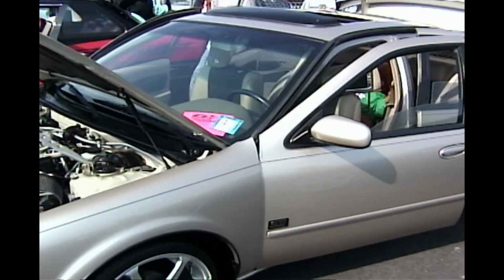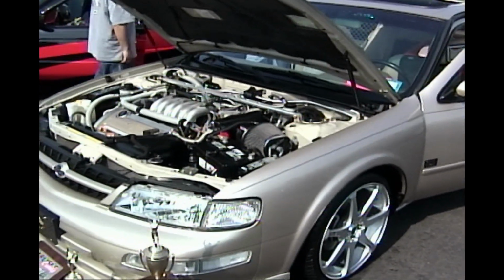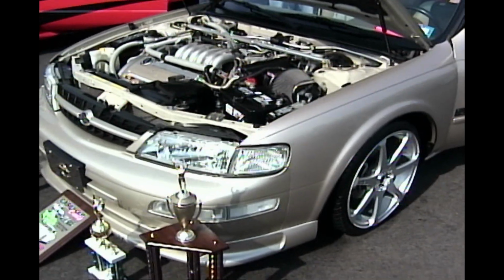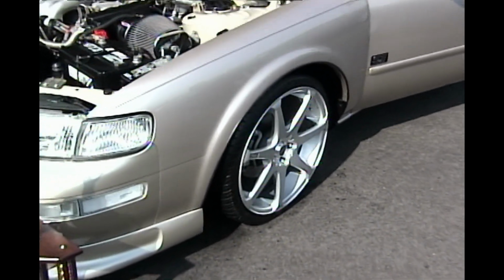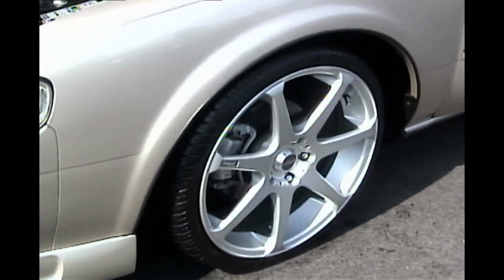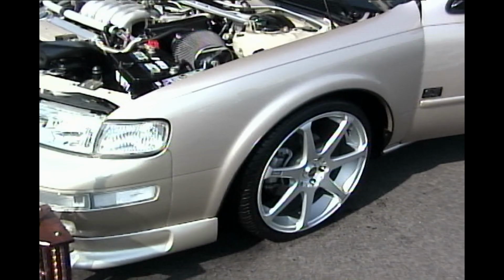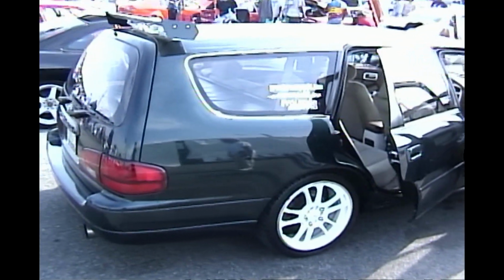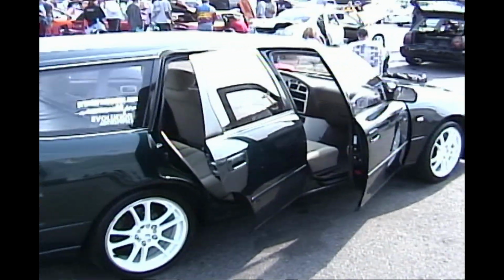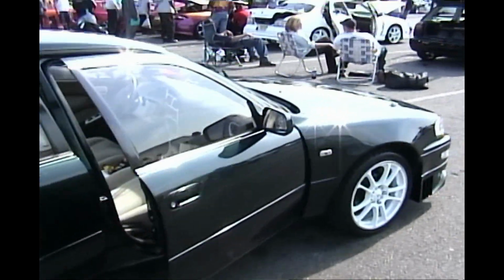Here we have a customized Nissan Maxima. I believe he won some trophy for the audio and video installed in this car. Wow, this is a Toyota Camry wagon. You don't see this around anymore.